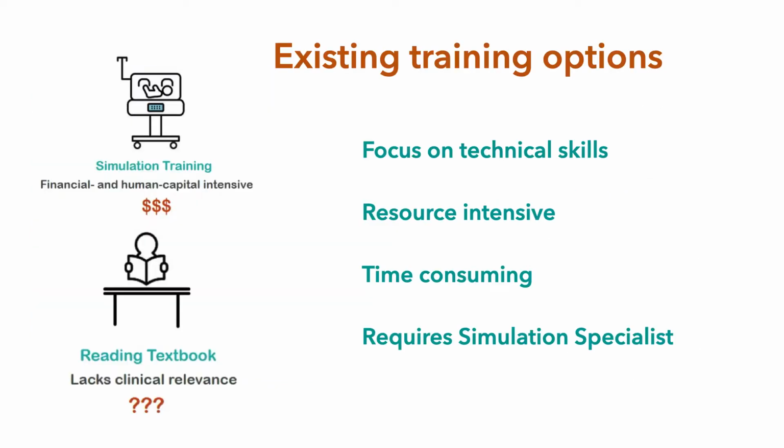Now, what are the existing training options? Well, the existing training options focus on technical skills, they're resource intensive, they're time consuming, and generally require simulation specialists, so people who are trained in providing simulation to healthcare professionals.